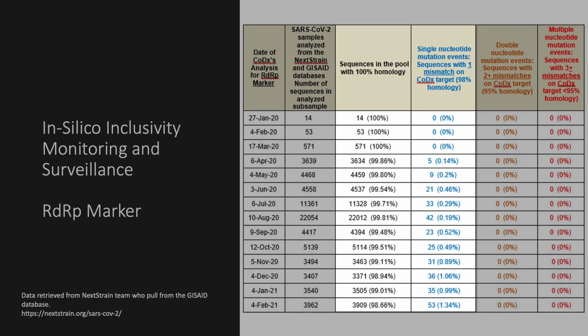For our RDRP marker, we have those monthly analyses from the beginning of the pandemic, where we had 100% homology with all sequenced strains, and as the months progress and mutations start to arise, we have them here. Until now, there are about 1% of strains with a single mutation on our target region. As I mentioned earlier, we don't expect to see reduced sensitivity due to a single mutation.